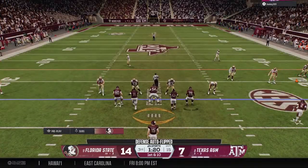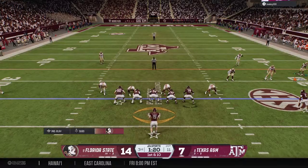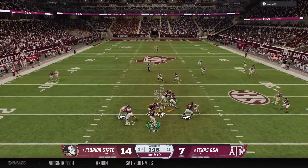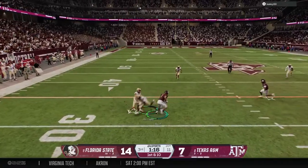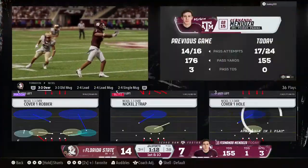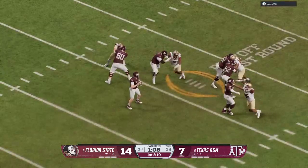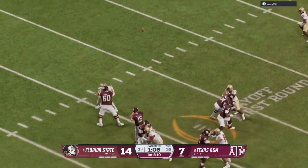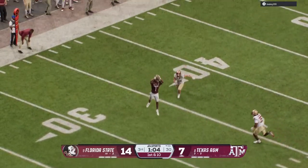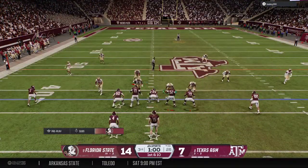And the first play of the drive now from the 25. Scanning the field. It's Mendoza. Finds an open target on the left side. They tackle him at the 38. Solid gain. Nice play there. Execution here by this offense against zone coverage with a curl route. Hit that last step in your drop. You see where you want to go with it. Put it right on his shoulder for a 1st down.